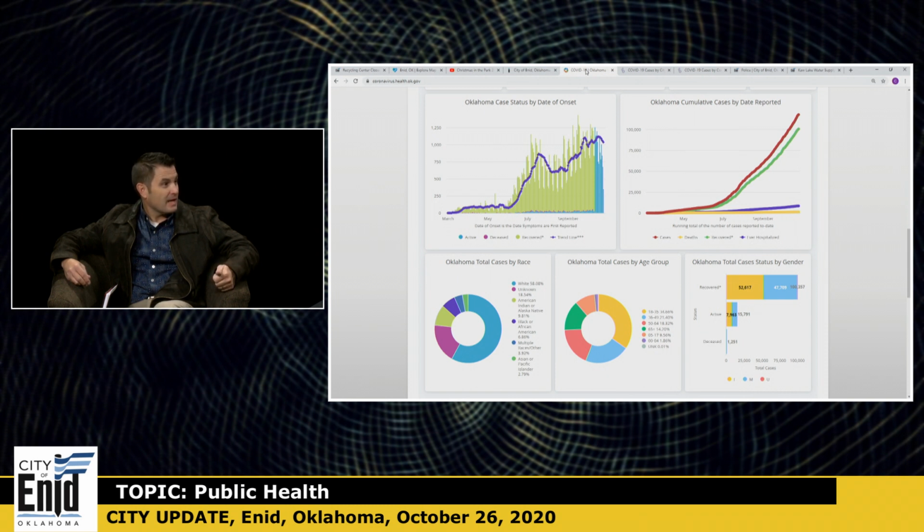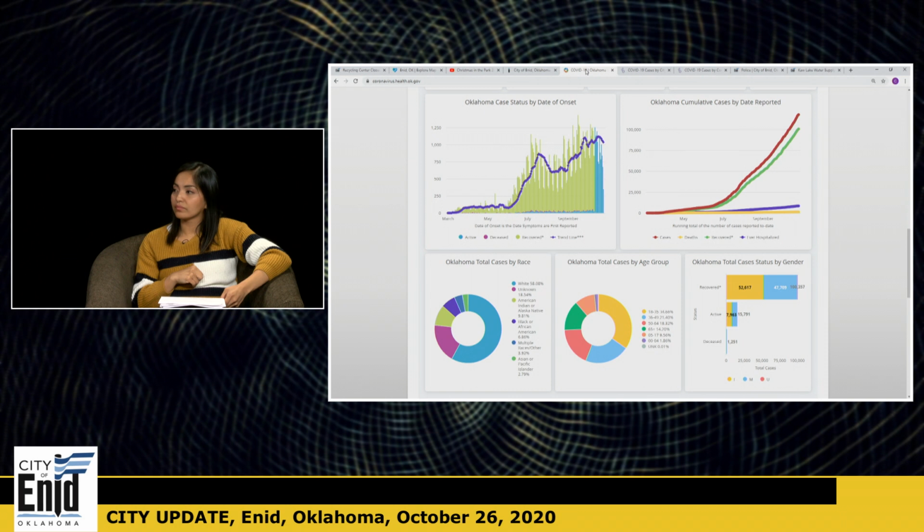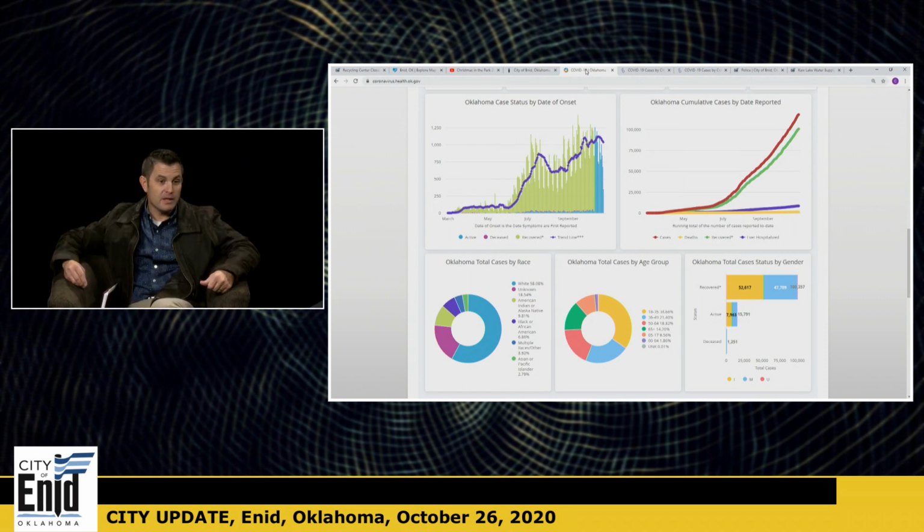The staffing that they have at the hospitals is pretty well maxed out. And even though our community might seem to be at a plateau, what COVID is doing across the state is still impacting a lot of people. We're getting people into our hospitals that's making our capacity a little more diminished.